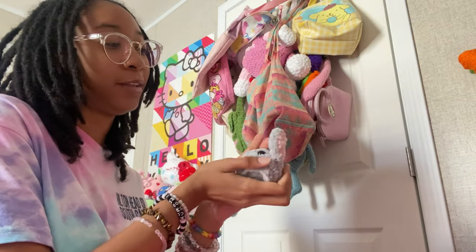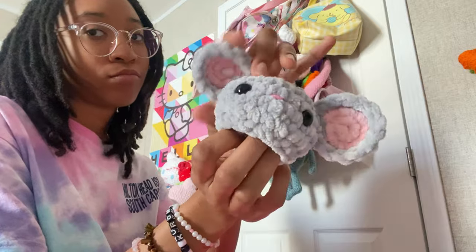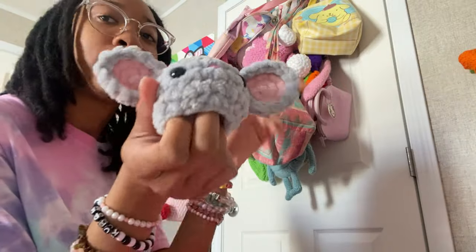I just got done with the head, but look how tiny it is. Oh my god. If they don't sell them on market, I'm keeping one for myself. But yeah. Now let's get done with the body.